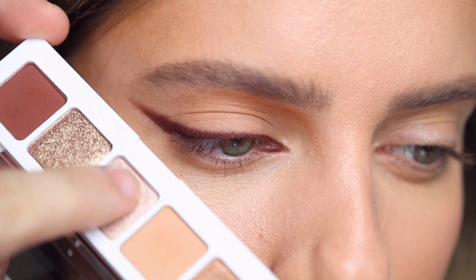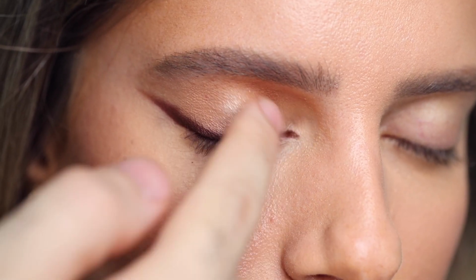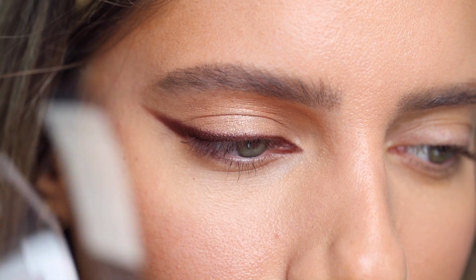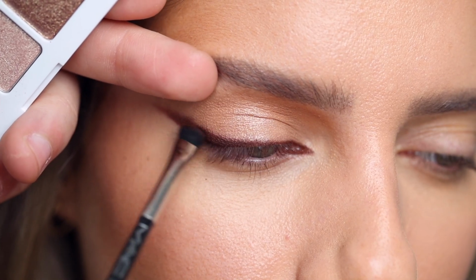I want a hint of shimmer, but I don't want anything overboard. So I'm taking a bit of that shimmer shade, tapping it very lightly. And tapping whatever is left gently. I don't want a full-on metallic. I just want kind of like a wet look. And going over any areas that need to be filled with the brown again, in case any shimmer got there.